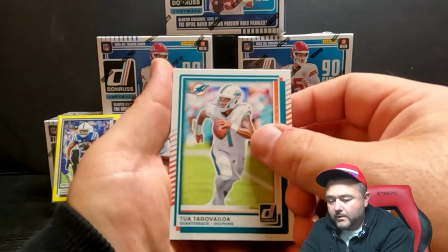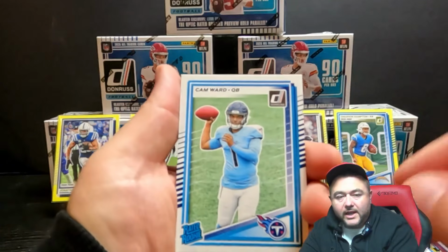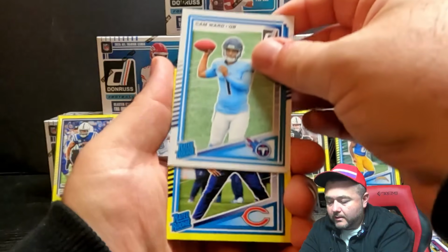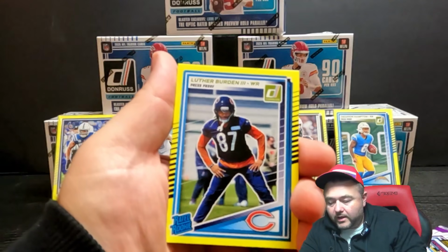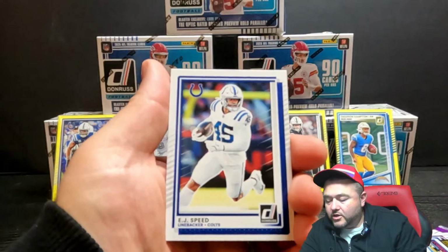All right, Tua. Vernon Davis. There's a Cam Ward base rookie. We'll take it. Luther Burden. Not a bad yellow press proof to hit. EJ Speed.